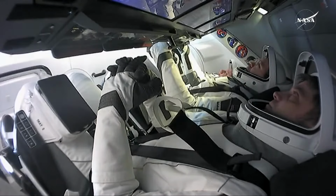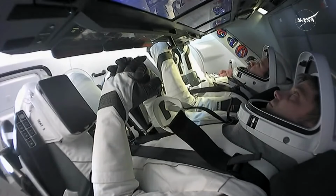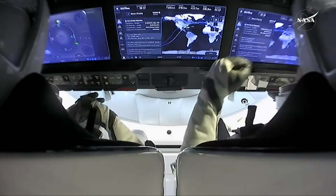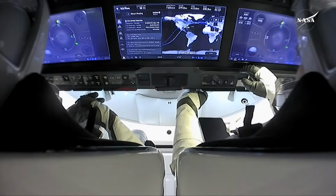I want to point out here in this view that we have there, just above their heads in the background, we see some sticker patches. Those are the mission patches that are placed in the capsule by the previous crews. So you were mentioning all the other missions that this capsule has supported. Those were actually the mission patches, but in sticker form that we saw there in that previous shot.